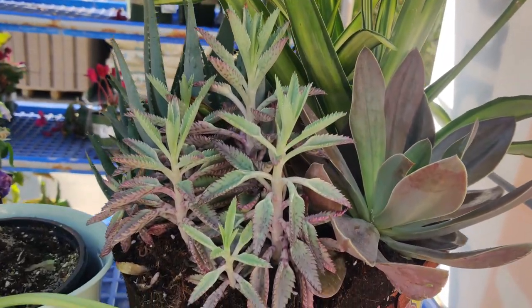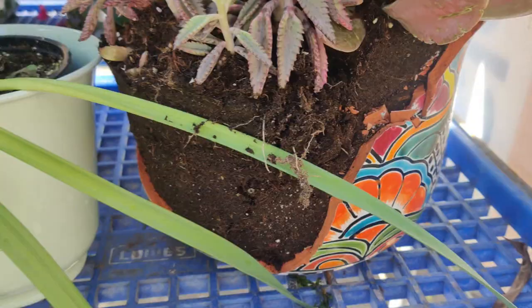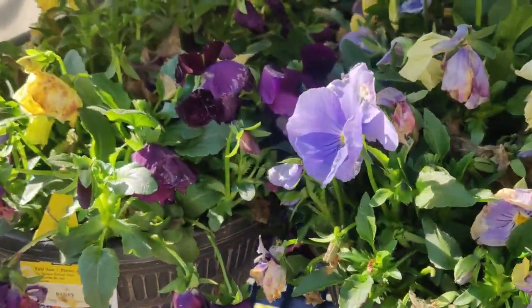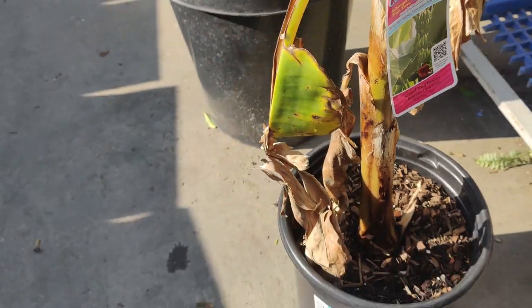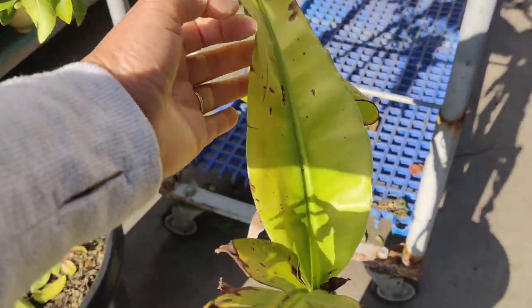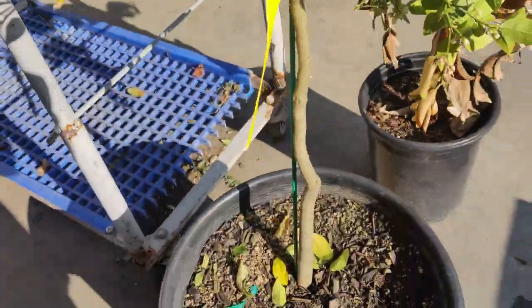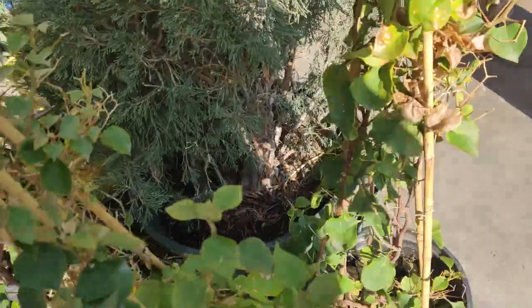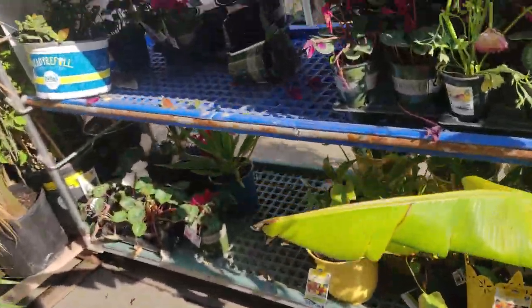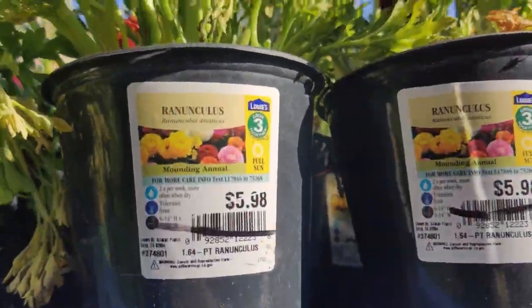So this arrangement would cost something like $40 or so, but because the vase is broken, it's here. This banana is running at $32.98, but it's in clearance because it looks sad because it's been such a cold winter, but I think it can be revived. Mexican lime. I have one of these, otherwise I'd get it. It's $109 clearance, half off. Huh. I've never seen a golden bougainvillea. Ranunculus for $5.98, so half of that, so $3.